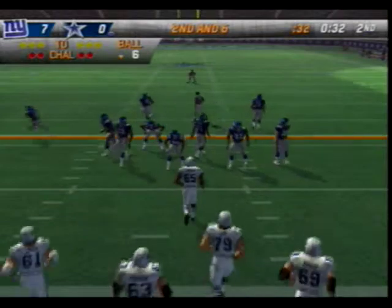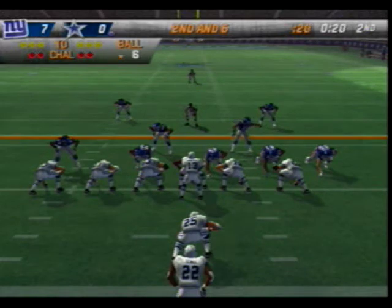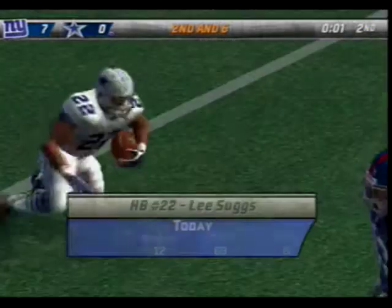Second and 6. Ball on the 6-yard line. They'll go from the I formation. Let's go. Keep moving. Knock him out. Keep the throttle down. Looking for room. Lewis is there on the stop.